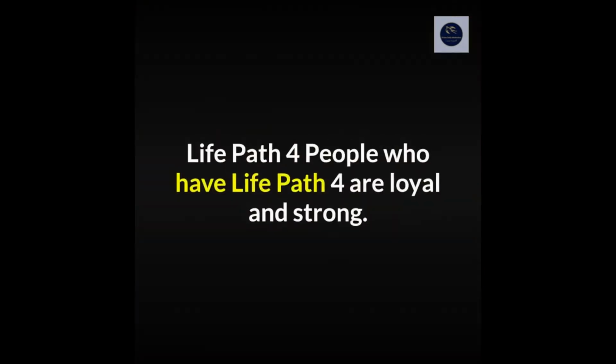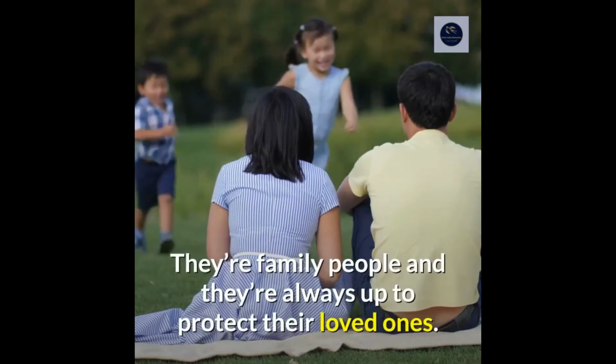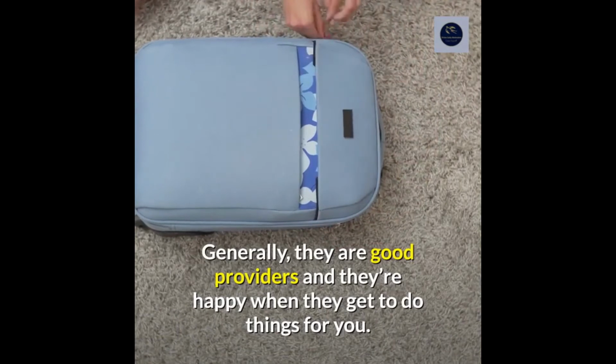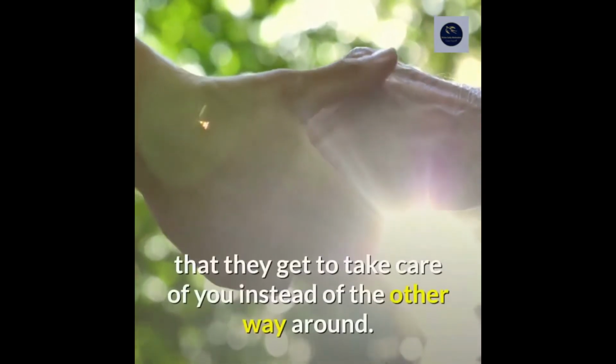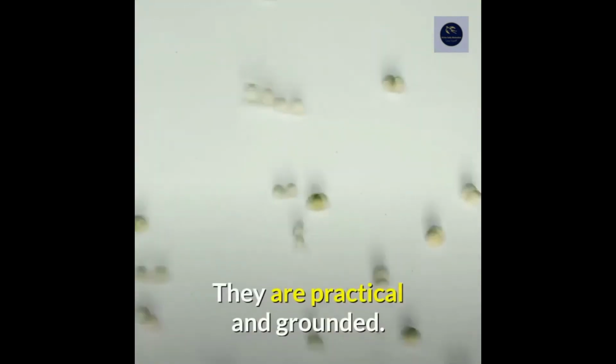Life Path 4. People who have Life Path 4 are loyal and strong. They're family people and they're always up to protect their loved ones. Generally, they are good providers and they're happy when they get to do things for you. In fact, for them, it's more important that they get to take care of you instead of the other way around. They are practical and grounded.